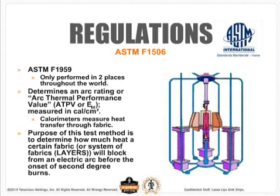The purpose of ASTM F1959 testing is to determine how much heat a certain fabric, or it could be a series of layered fabrics, which I'll talk a little bit more about later, will block from an electric arc before the onset of a second-degree burn for the wearer. So survival rate for folks with second-degree burns, like I said earlier, is much higher. So that's why that 50% body burn is kind of the marker there.